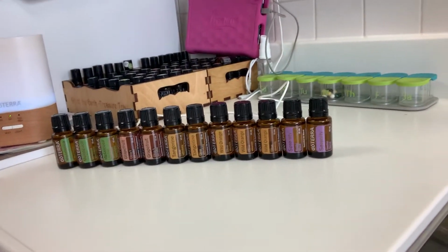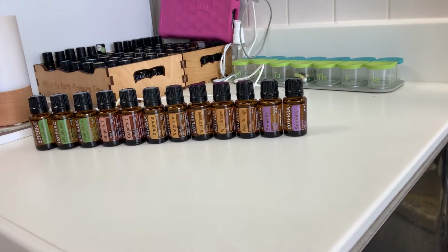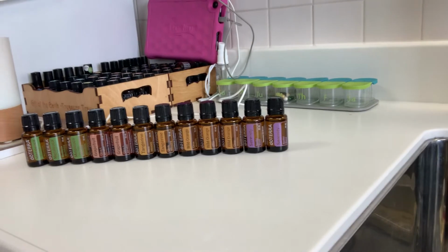So I got 3 Melaleuca, 2 grapefruit, 2 tangerine, 3 wild orange, and 2 serenity. And I still have points left to use on my account. So that's where all the benefit comes from. And I have people that occasionally need something from me, and so it comes out of my inventory.